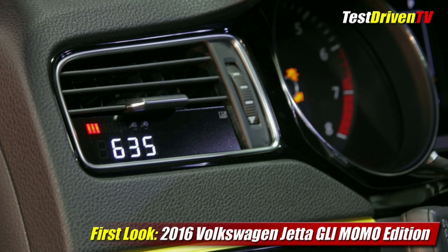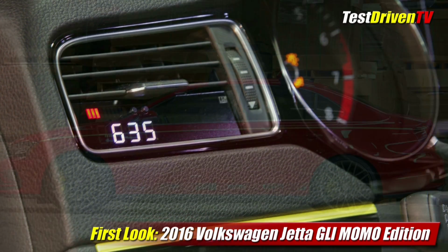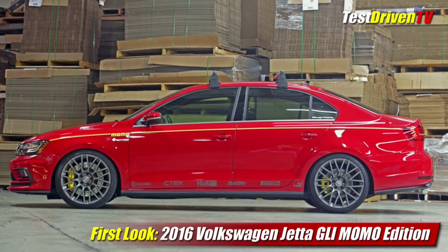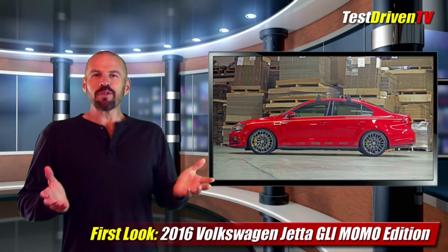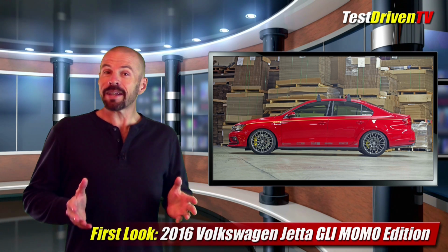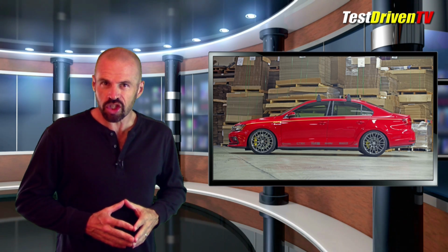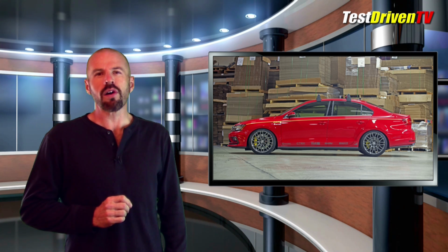It can show turbo boost and exhaust gas temperature among other things, and has a 0 to 60 miles per hour timer. The car is also accessorized with lots of catalog extras too. That roof rack's included too. Pretty nuts, huh? Now, timing and pricing for the 2016 Jetta GLI Momo edition hasn't yet been announced, but count on it to cost more.